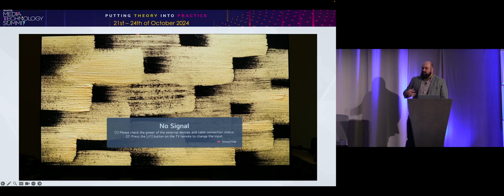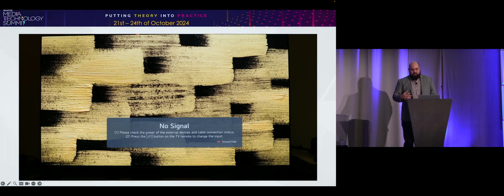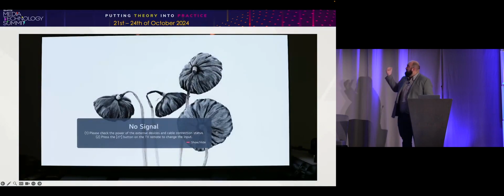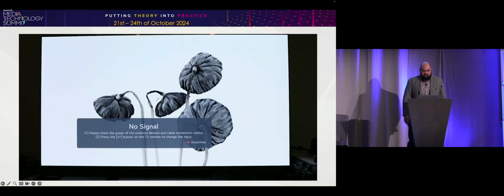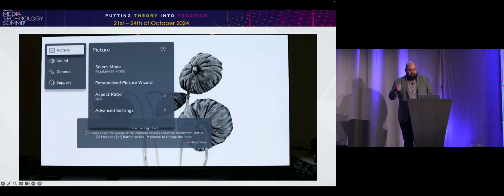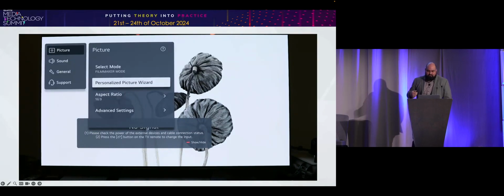So to kind of set the stage here, I'm going to present you guys with something that I'm sure many of you are familiar with, setting up a TV for the first time. So this is me recording an LG TV, and you're going through the menus and clicking through and setting each individual setting.